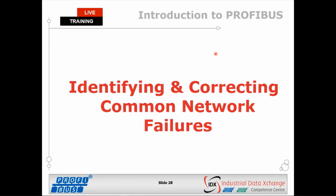So, identifying and correcting common network failures. This is such a long topic, and it's one that we can spend hours and hours talking about. But I'm going to highlight some of the common issues which I see very often on site, and show you how I would typically go and identify those issues on the network.